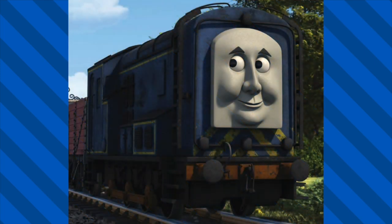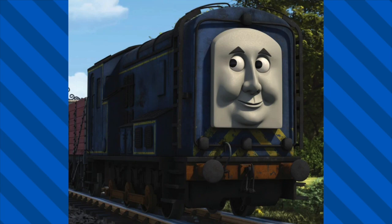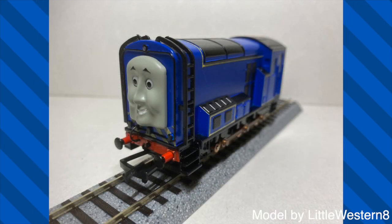There's a ton of things that need to happen in HO, especially retoolings that are easy. The biggest thing I see is Sydney. Bachmann's Sydney needs to happen in the next year or so. Yes, new toolings are always cool, but Sydney is a completely new character. Sydney is a Class 08, so just reuse the diesel mold, give it a new face and new paint, and boom! Bachmann's Sydney!